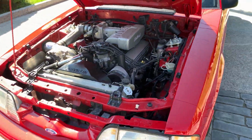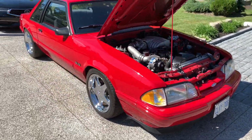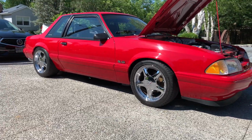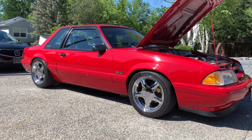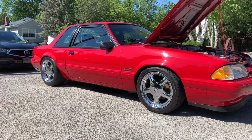There's a ton of mods. I can't cover them all. So if you want more information on it, obviously get a hold of Jimmy, and he can go over everything that's listed on the car. Otherwise, you got a pretty clean notch back here that is turnkey, ready to go.